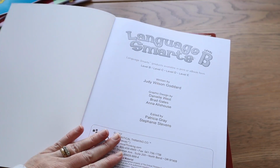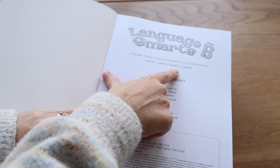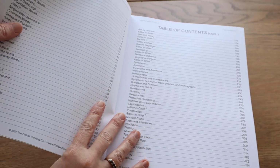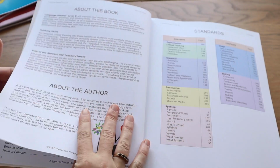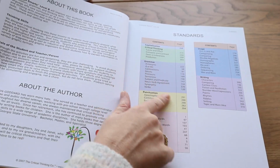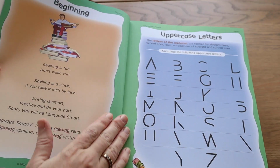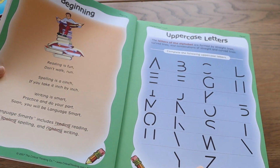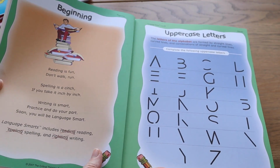This, again, available in PDF format. You can see ebook, it says there. And you've got level B, C, D, and level E. So that's what's available. You've got your table of contents there. And then about the book and the author. And then you've got your standards, which is very helpful to take a look through. Here we go. You've got uppercase letters. The letters of the alphabet are formed by straight lines, curved lines, and combinations of straight and curved lines. Complete the following uppercase letters.